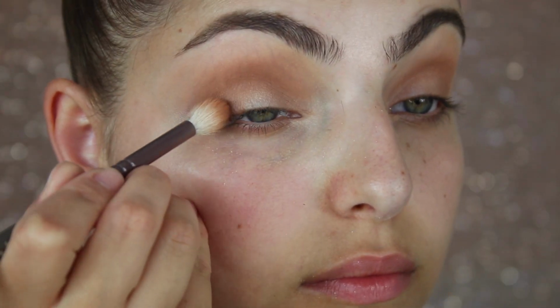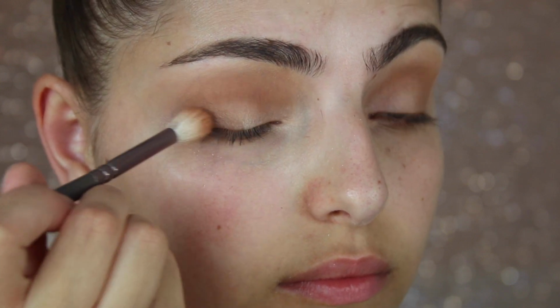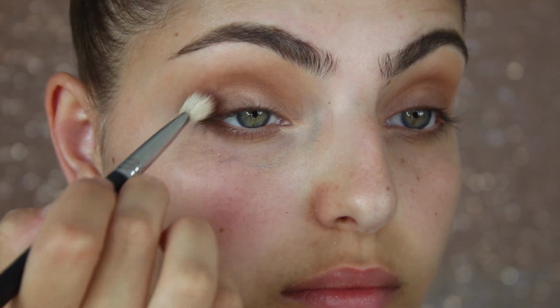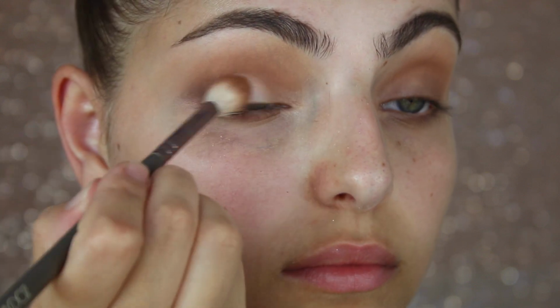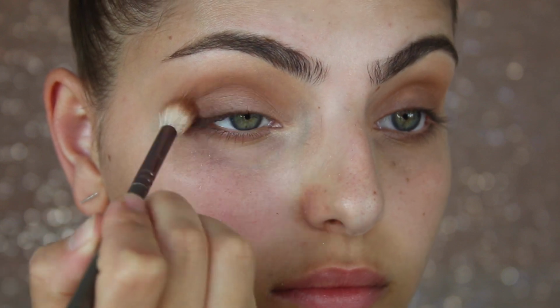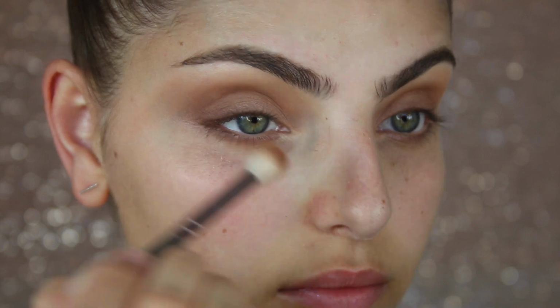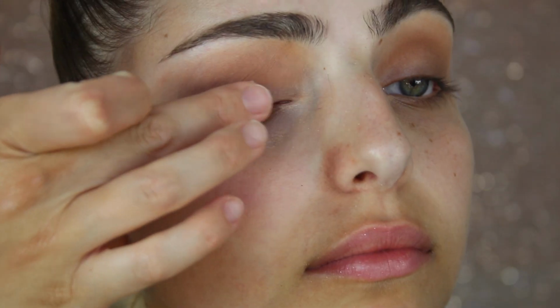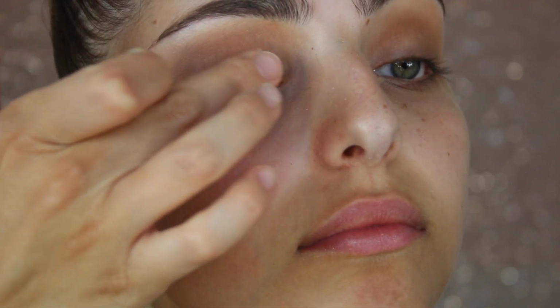Next, I'm taking the shade Charmed, I'm Sure on the same brush and applying this to the outer corner of my eye, and then I switched to a Sigma E25 and applied that to the outer corner a little bit more densely, and then switched back to my Zoeva brush and blended that out. Next, I'm taking the shade Candied Peach and I took this with my finger and applied this all over my mobile lid and then blended it out with my Zoeva brush.